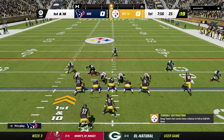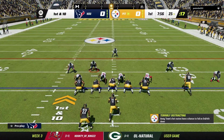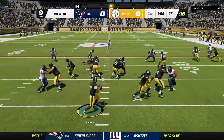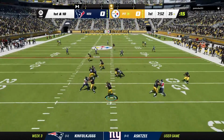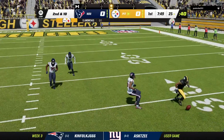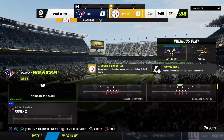Warrior 70. Panther 11. Panther 11. They go play action here on first down. Oh, he's going to take a shot right away. That's going to be knocked away and incomplete.